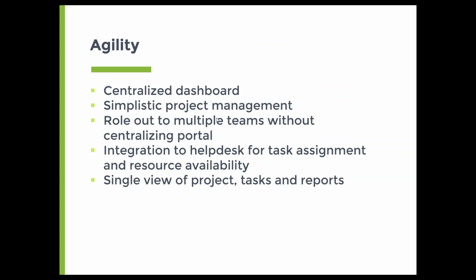So what did we put into Agility? Well, the first thing that we looked at was building out a centralized dashboard, and this became very important to us, that we wanted to know all of the projects that were running in a specific department or all of your projects in general, and have just a snapshot of exactly what the health was for those projects. And that came through and through with all of the clients that we dealt with in terms of the functionality.